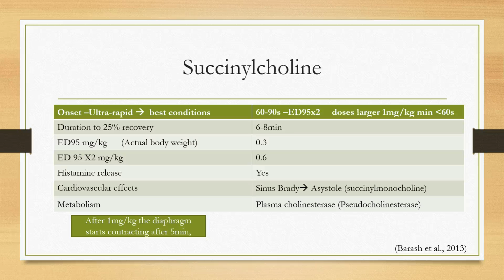It does cause histamine release, and it can cause cardiovascular side effects such as sinus bradycardia, and that can lead all the way to asystole. That's attributed to succinylmonocholine, a metabolite, which is thought to agonize muscarinic receptors in the heart. Metabolism has already been discussed. The time to 25% recovery is 6 to 8 minutes.